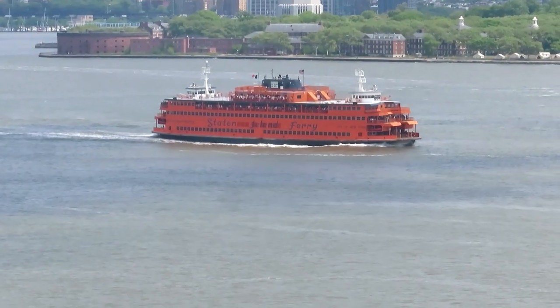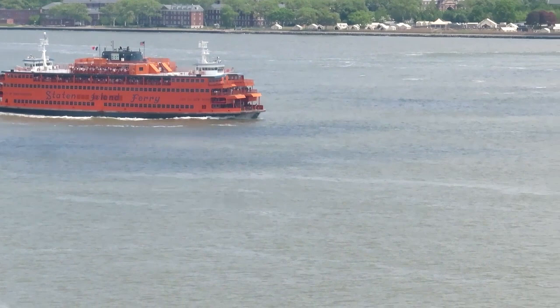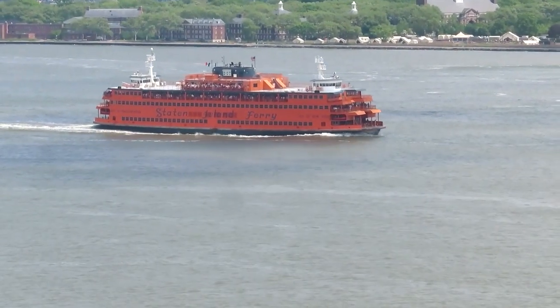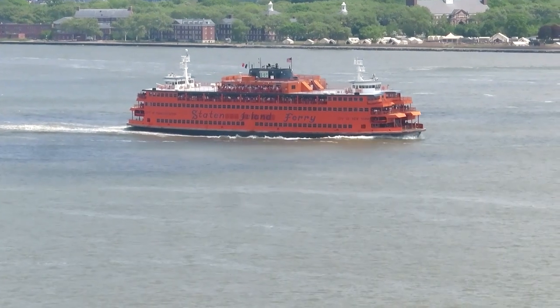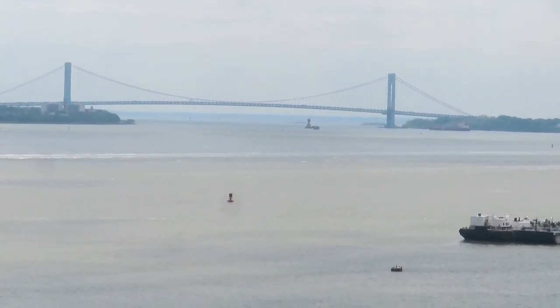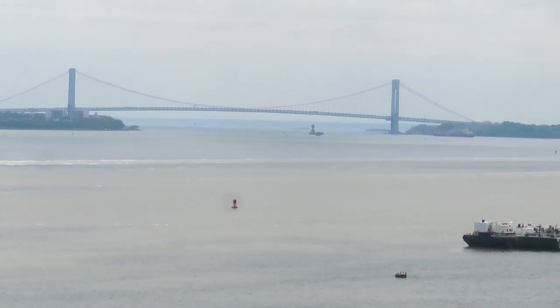How's the view? Great view. The Staten Island Ferry making its way from Manhattan to Staten Island. There's the Verrazano Bridge in the distance, connecting Brooklyn with Staten Island.